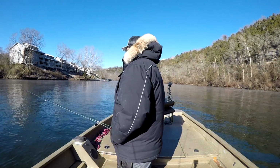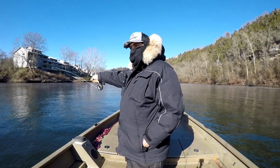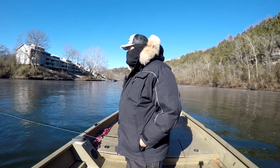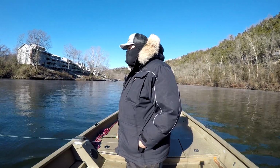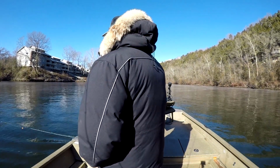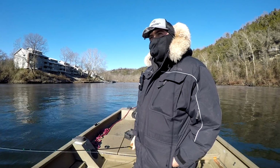So, I have boated up. Short Creek is just right over there on my left. They were running 4 units of water. It is starting to shut down right now. It's about 11 o'clock in the morning again, and somewhere in the teens to maybe 20 degrees.